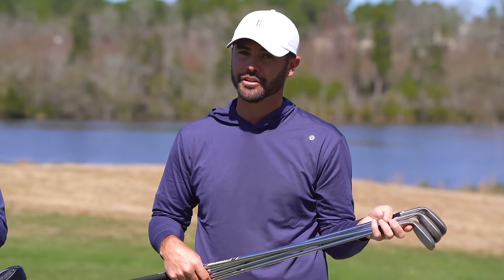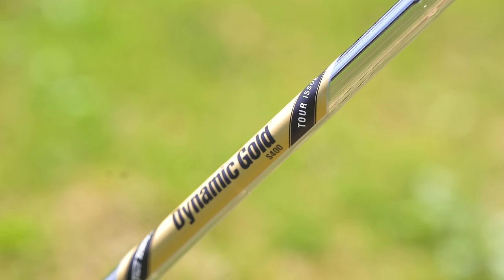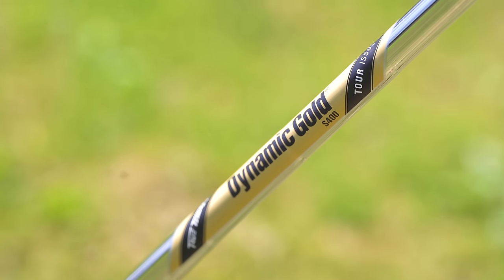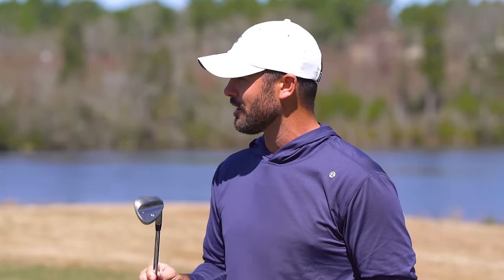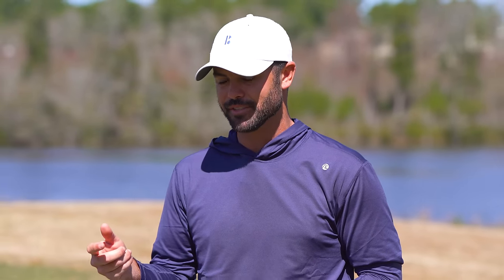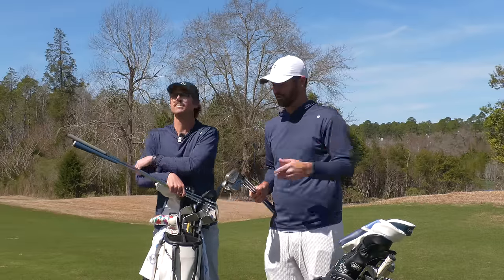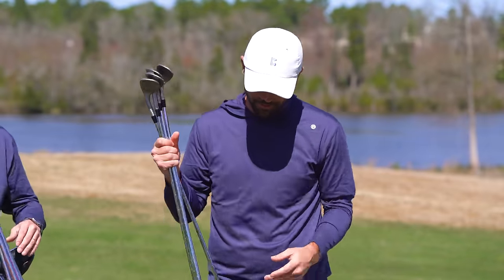I've got the S400 shafts in these, which differs from my X1s that are in the irons. We'll get to that in a second. The reason I go with a little softer shaft in the wedges is it provides a little bit more feel. As of late, my shots have been pretty poor with wedges, but when I'm hitting them good, I feel like I can feel them a lot more. Okay, nice. And so that's my wedge setup. I'm going to throw these back in.